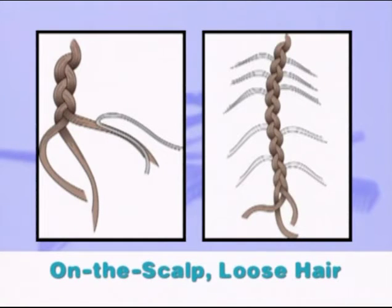With an on-the-scalp braiding technique, also known as interlocking, a 3-strand on-the-scalp braid is used as a base to which fiber or hair is added. Fiber can be added with every crossover or spaced according to the desired density.